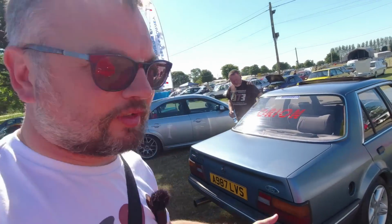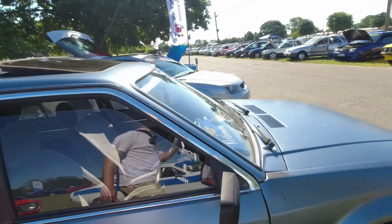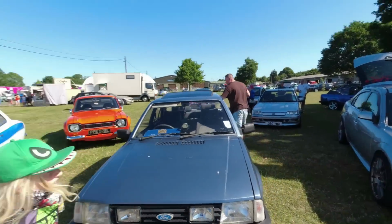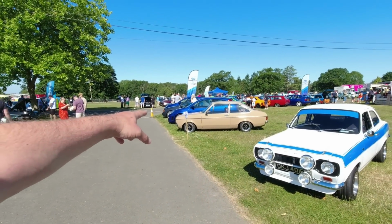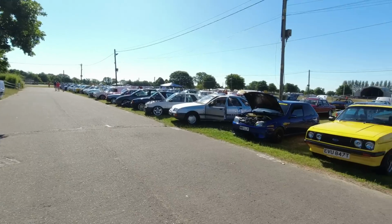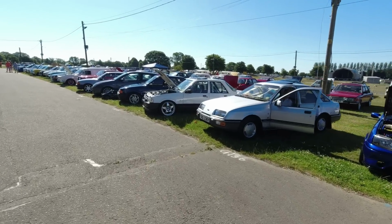Oh, Orion. Technically a Mark 1 Orion based on the Mark III Escort. Looks like it's got the back flash on it. Lovely. Mondeo. Here's a reminder that the Mark III Mondeos are starting to come into the collector fold. More beige going on. It's all good. So I wander around here. RS2000. Oh yes, nice early Sierra.